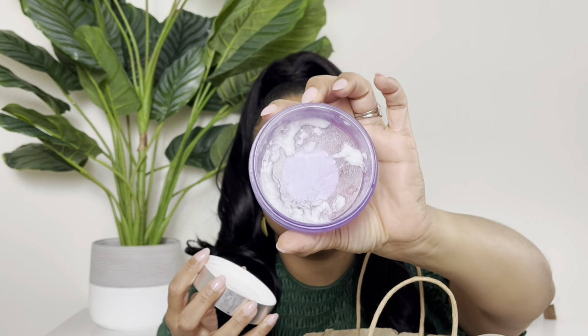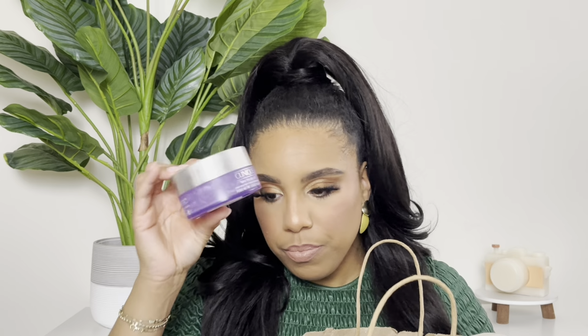This right here is an oldie but a goodie. It's the Clinique Take the Day Off Cleansing Balm. Y'all, I have gone through so many of these. Love this. Love, love, love. I kept this one in the shower so that I'll automatically have a cleanser in the shower. So that's a plus.